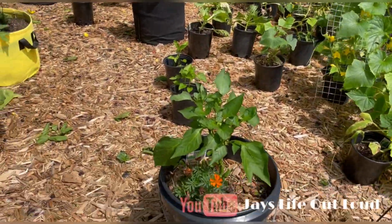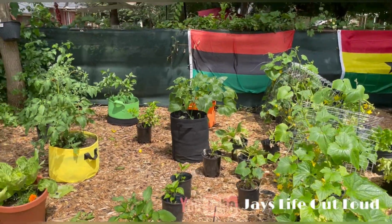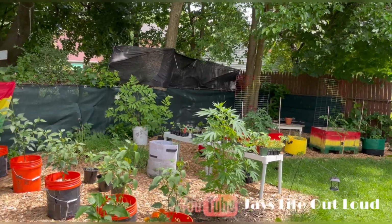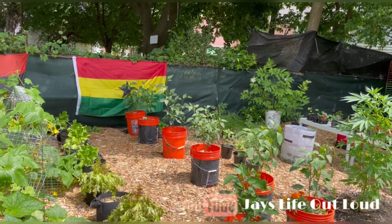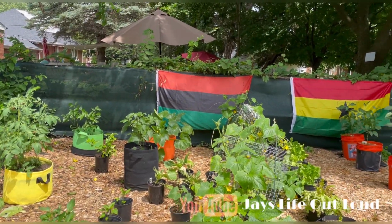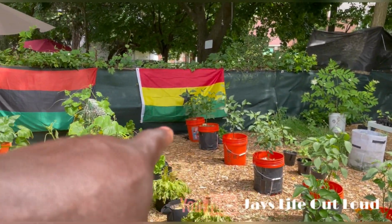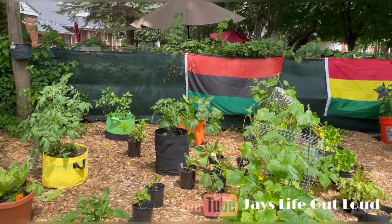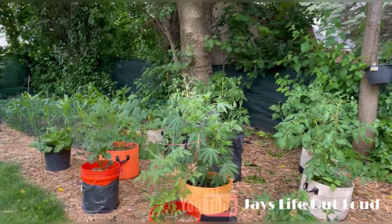I did add, what do they call it, marigolds, but you know how they say group planting or joint planting or whatever it's called. So I did put marigolds in a lot of the spots. Yeah, you know, all in time and just enjoying the process. I did add the Ghana flag. So just updates.